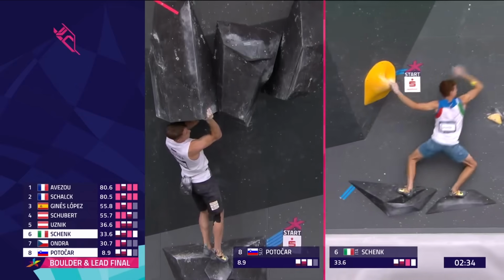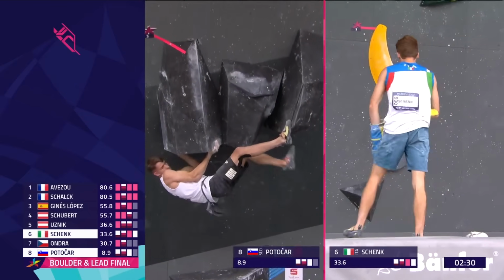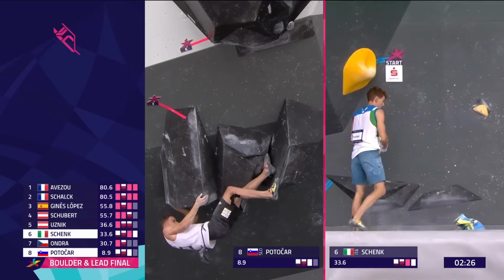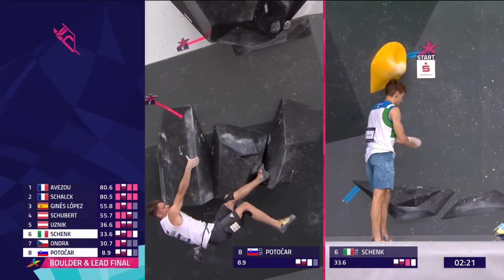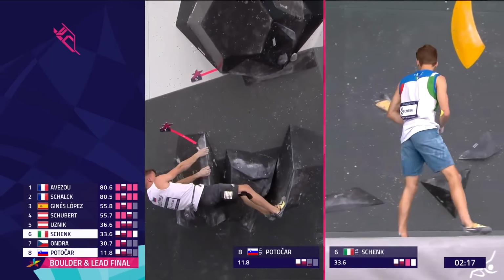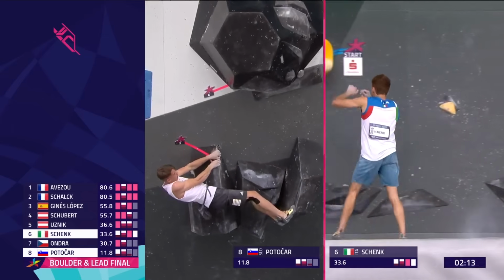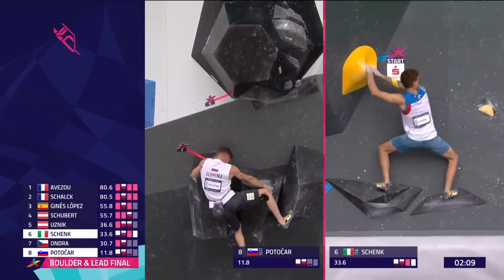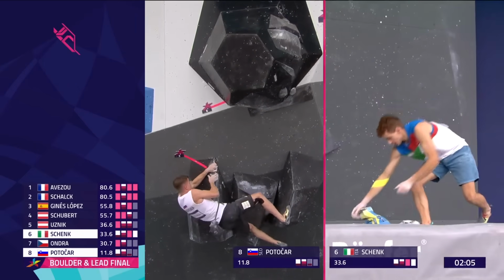Philip Schenk, back and forth he goes, springs out to the right and can't make that move work. Look at that. Almost jamming the toes. Oh, now he gets it in. And that will feel good. It's a nice feeling when it slips in like that. Yeah, almost everyone's taking a chalk bag up there. Philip Schenk is missing that left hand at the moment.